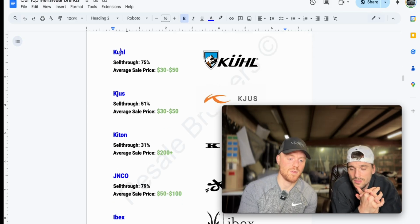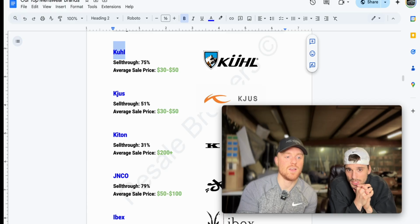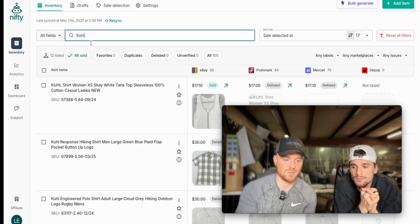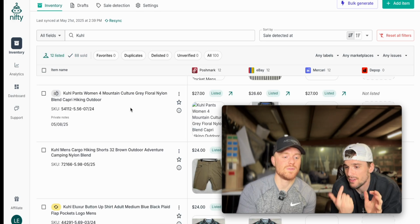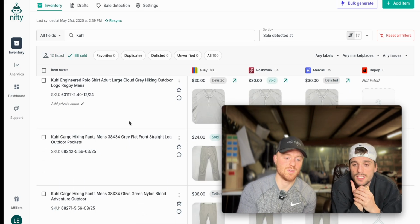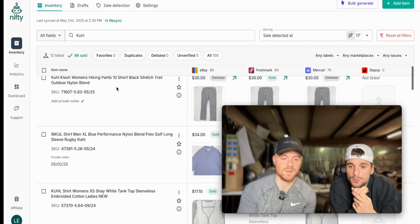Kuhl, that's a good brand, but we'll skip that. We haven't found it very often. We have found it and we have sold it though. But it does sell for a lot. Cool. I think the only thing we found in that recently is a pair of shorts. Kuhl. Cool. And I found it. This good. 12 listed. 88 sold. So Kuhl is pretty good for our store. Yeah, we sell a lot of Kuhl.